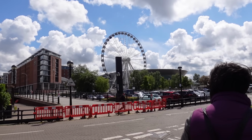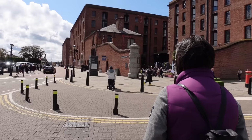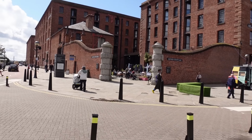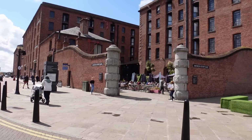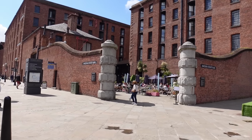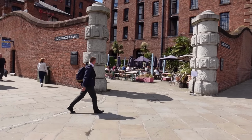I think I need to take Sue up there. What do you think? I think we're going to go and find the Beatles now, aren't we? Yeah. We're back at the Albert Dock here. Another courtyard where we could have a glass or something. Sue, do you want one? I'd like to get the Beatles first. You're going to the Beatles first? Okay.